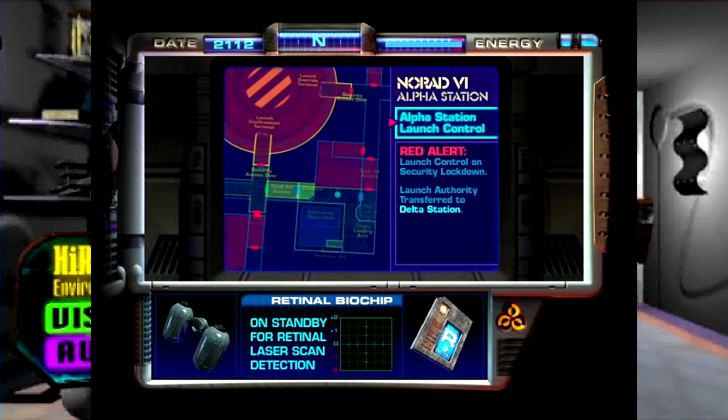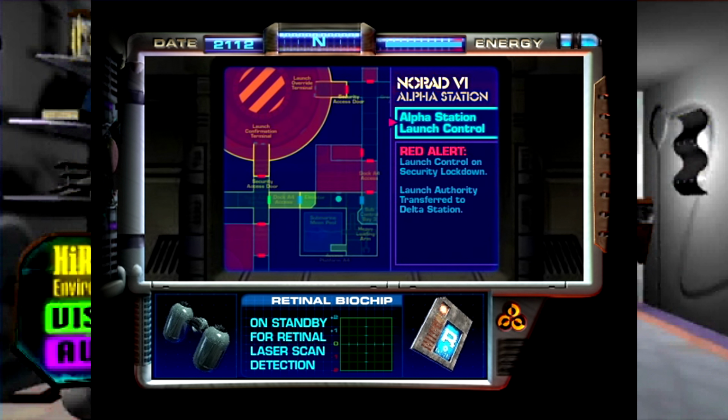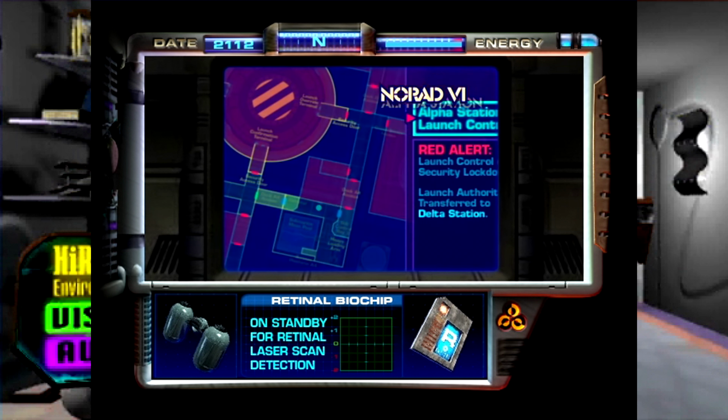Launch control on. Security lockdown. Authority transferred to Delta Station.